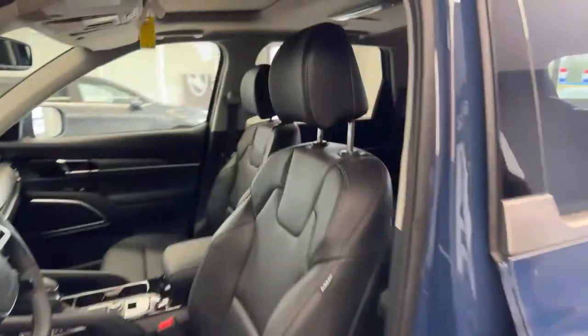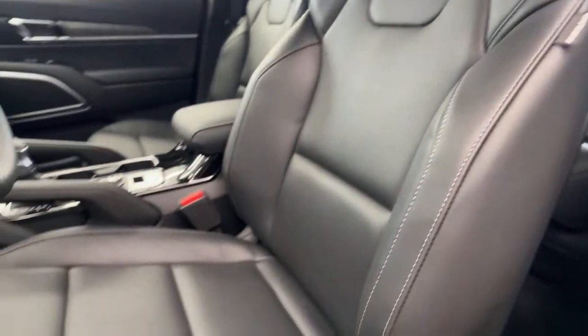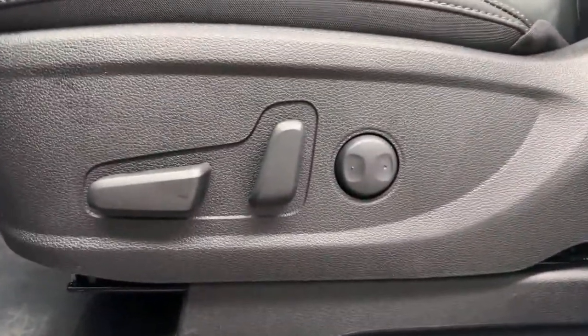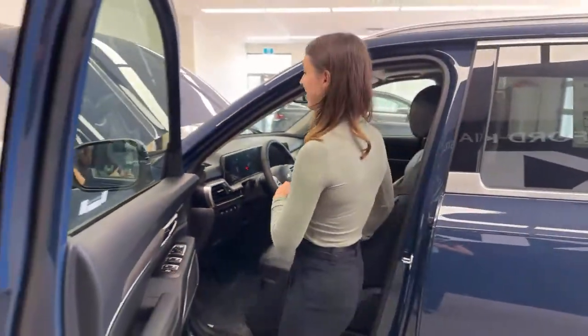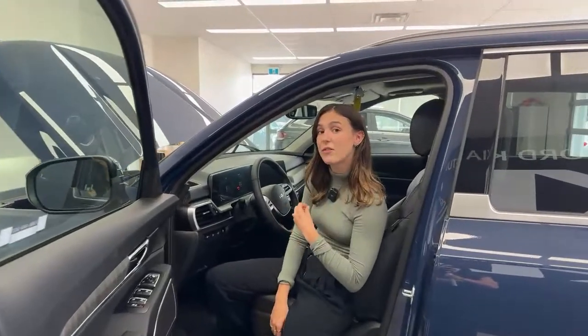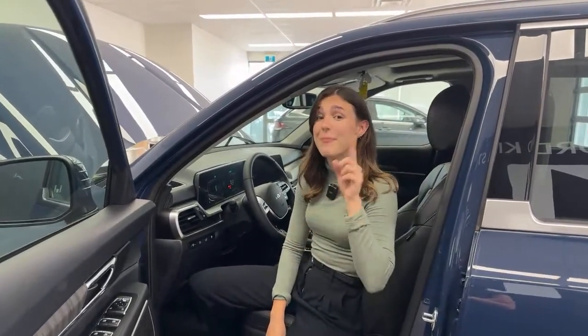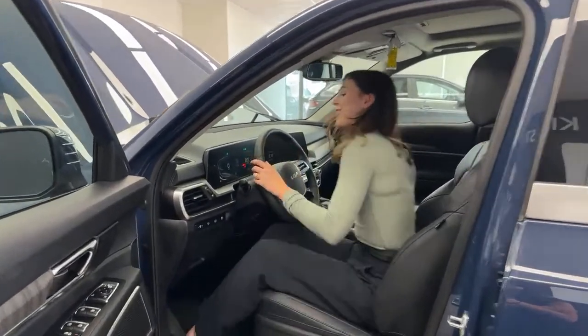You can see that it is a synthetic leather. These seats are also both heated, so very comfortable. And when it comes to our driver's seat configuration, you have your regular 8-way power adjustable seat, and that includes your 2-way lumbar support. Very comfortable when you are sitting in them, and the Telluride, although it is big, it doesn't seem like it's overbearing. It's not scary to park or to pull into a bay like this. If my mom can do it, anyone can do it. My mom just drives a Telluride.